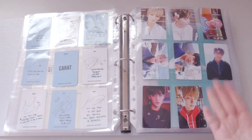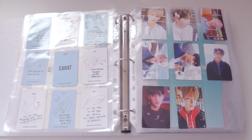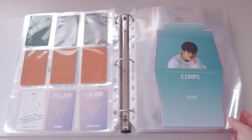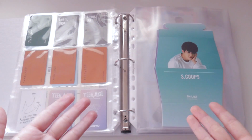I did sell off some photo cards already. So that's why some of my collection looks like it's patchy and missing some stuff. It's because either I traded or I already sold some, especially duplicates, because I did get a lot of duplicates and I'm trying to sell them off. And after this video, I will be trying to edit down my collection and try to sell some as well.